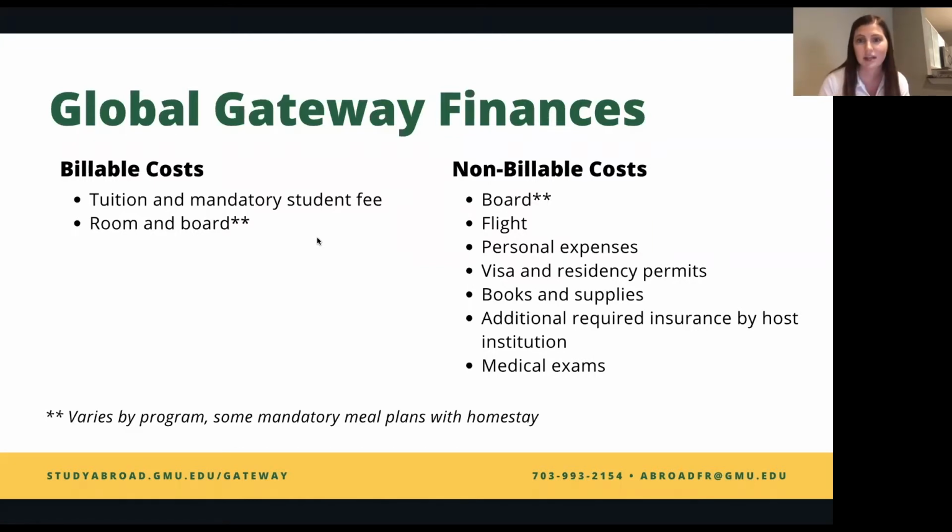for the spring semester. Some other mindful things as non-billable costs, which is what you're paying on your own, is the flight there and back, any personal expenses, the visa application that you'll do in the fall semester, books and supplies there. Some institutions require extra insurance. Our office does offer international insurance that we give to all students, but a couple of institutions have their own that they require. And then some destinations have specific medical exams.